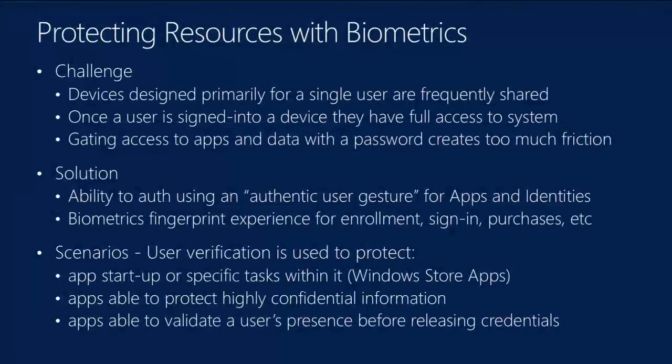The other thing we're going to do is enable you to protect resources with biometrics. Today, when you log onto your PC, you have access to 100% of the applications and data on that device because you're using your identity.